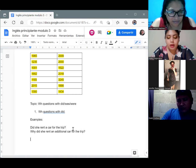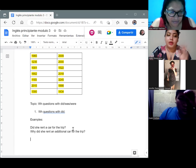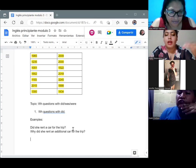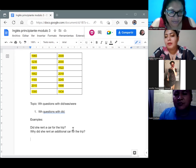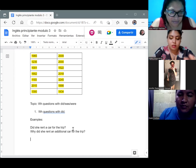So how to make questions with did? We're going to begin with the auxiliary at the beginning of the statement. And then we're going to see the WH question. Siempre vamos a ir haciendo como la comparación entre las preguntas con auxiliar y las preguntas con WH words. So siempre vamos a ver los dos tipos de preguntas.